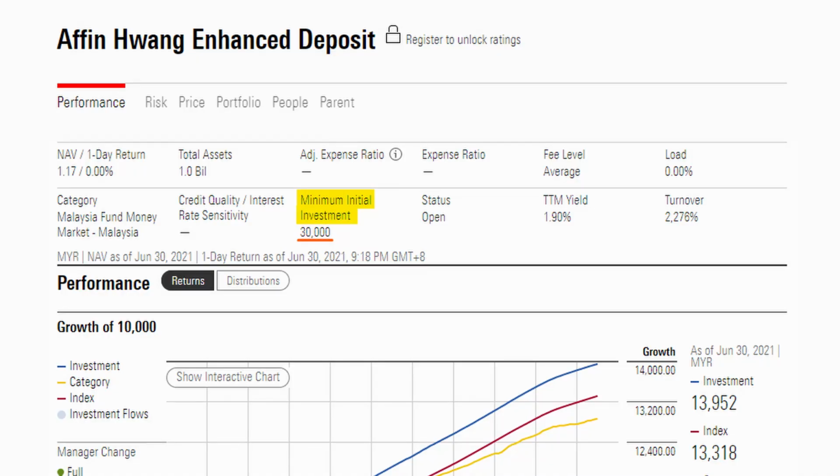The minimum investment Versa is setting is only 1 ringgit, which is great because if you try to put your money in this Affin Hwang money market fund separately, it would be 10,000 ringgit.